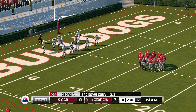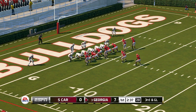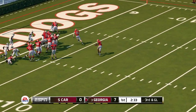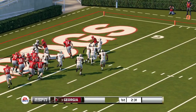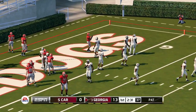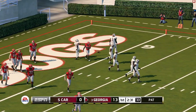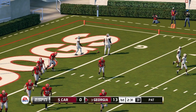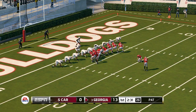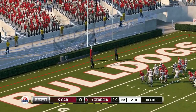And this play is number 8 on the drive. Georgia is up 7. Looking for the corner. Touchdown, Bulldogs. And he hits the PAT.